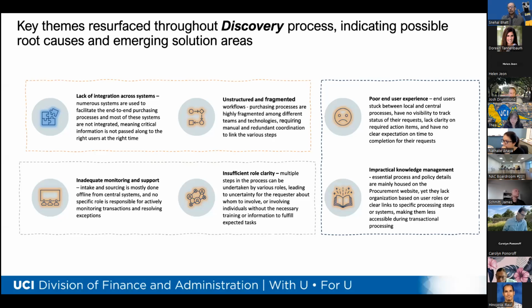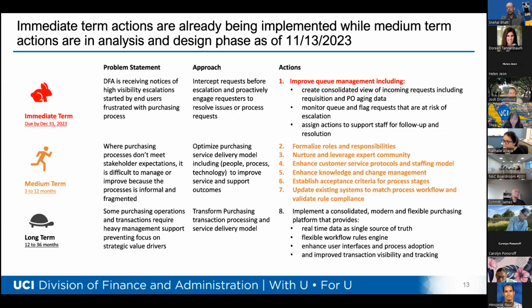And the next slide highlights some of our immediate term actions we are taking, the midterm potential solutions, and then the long term, of course, is where we'll be looking at a system that helps everything end to end. And that's a long-term goal if we can get to it.